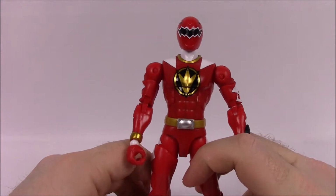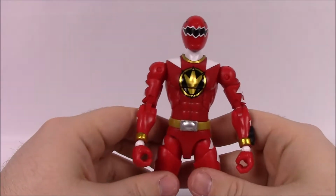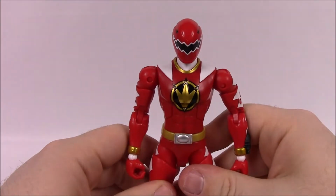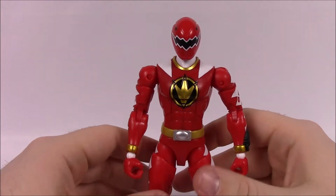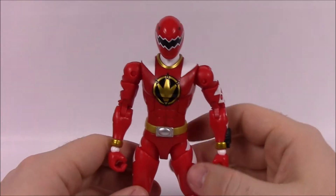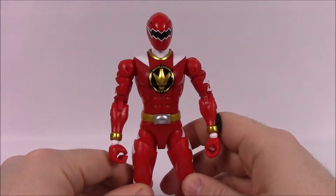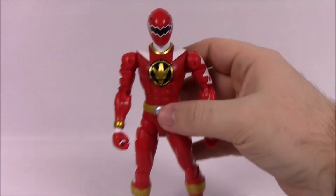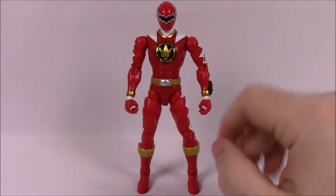So I'm excited to see what Hasbro does with it, with the Lightning Collection that they're doing and the 6-inch and stuff, to see, hopefully, they'll be a little better. Of course, they make Marvel Legends, and I have issues with Marvel Legends, as you've seen if you watched the videos on the channel. So hopefully they'll be better, but I'm not really holding my breath for that because I can't really trust them. But there's the Red Ranger.